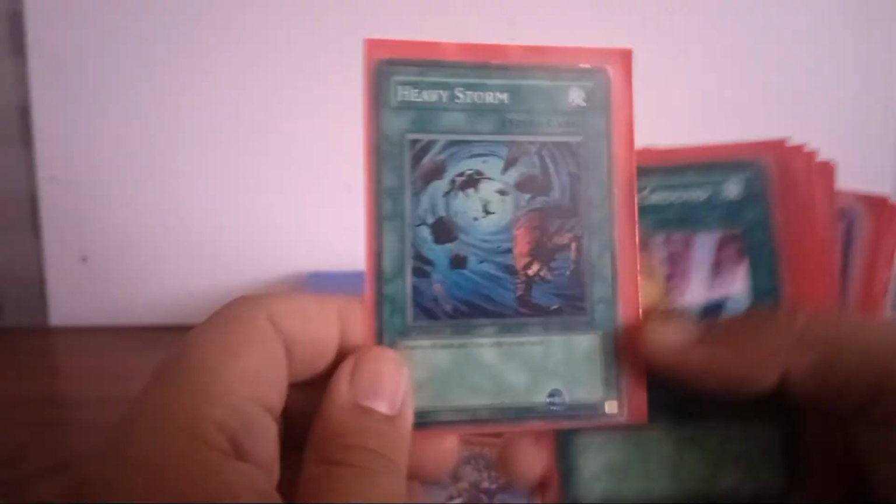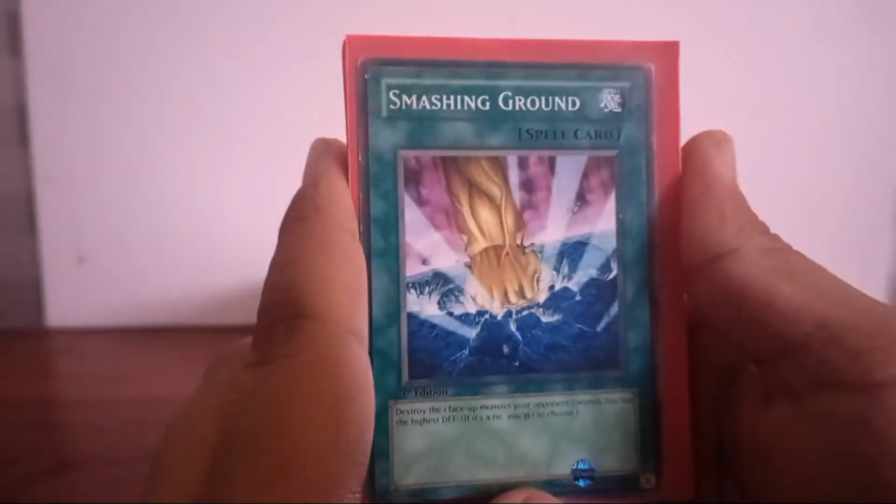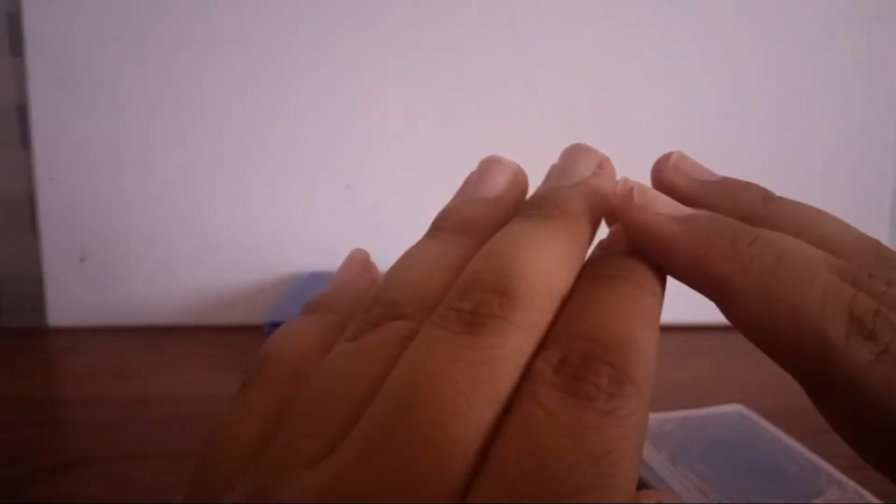Heavy Storm, one of my favorite Magic cards. My brother and I, we used to have a lot of these cards, but like I said, they were fake. Because, let me give you guys some advice. If you're still fans of Yu-Gi-Oh! and you like collecting Yu-Gi-Oh! cards, I want to tell you, oh, what's up, Tony?